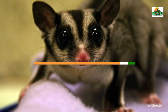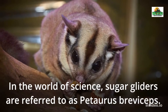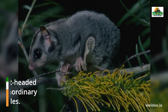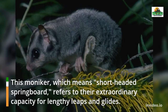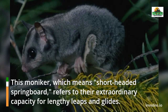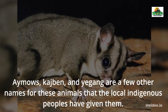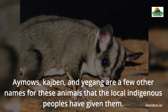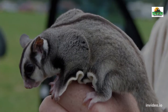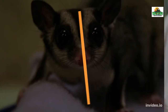Scientific name of sugar glider. In the world of science, sugar gliders are referred to as Petaurus breviceps. This moniker, which means short-headed springboard, refers to their extraordinary capacity for lengthy leaps and glides. Amos, Kajben, and Yegong are a few other names for these animals that the local indigenous peoples have given them. This species belongs to the Mammalia class Petauridae family.